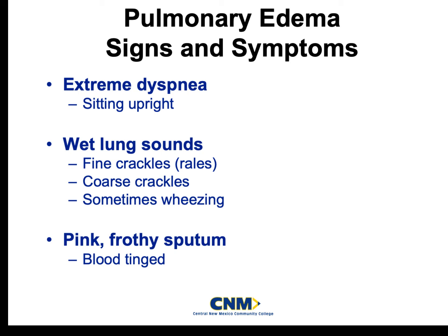And we can also get wheezing. And again, even if it is pulmonary edema, if we do hear wheezing, we're still going to treat this person with albuterol and possibly even ipratropium in order to try to get that wheezing to stop, to open up those lungs, and to guarantee good ventilation, that mechanical movement of air in and out of the lungs for our patients.